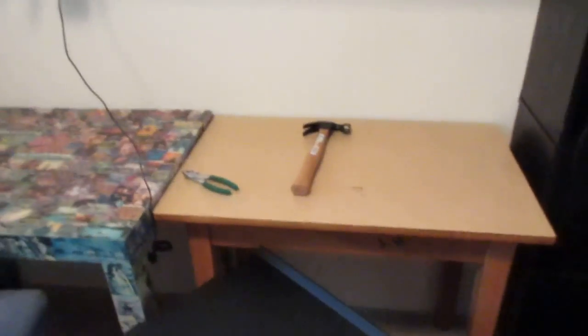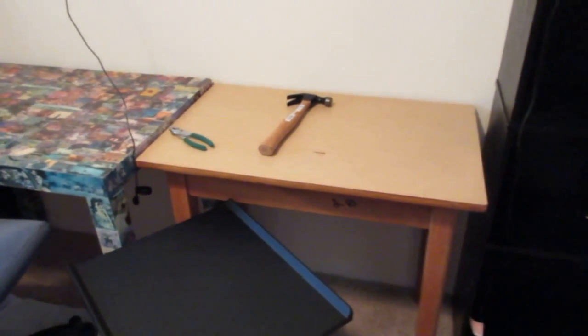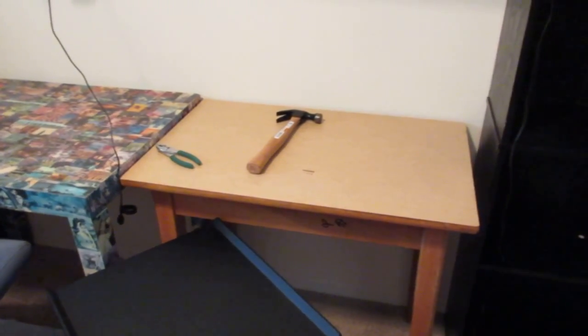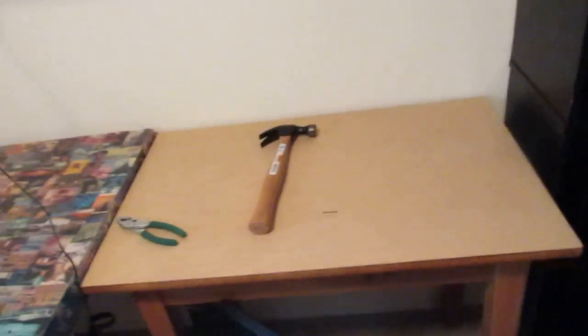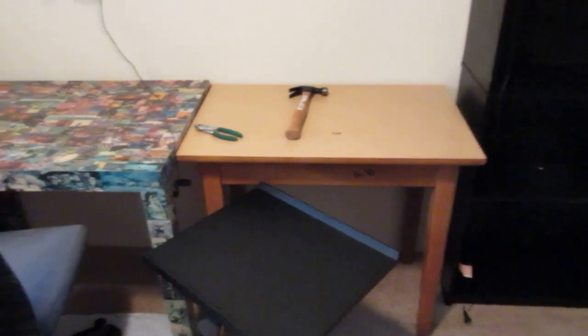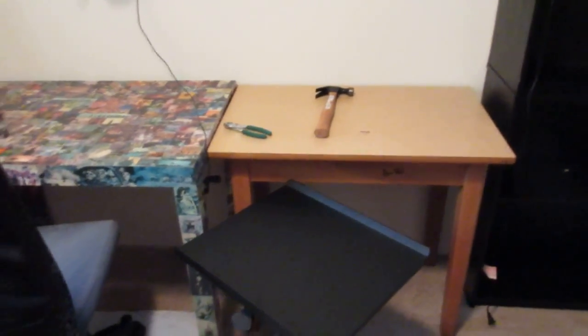So I've got my tables, and this is not the table I had planned on using, but it was the right size. I had this one. This was my end table in my living room that I had stuff on that I would work on when I was working in the living room. I would put stuff on that table beside me, so I'd have a large area to put stuff. So that one is going to live in here now.